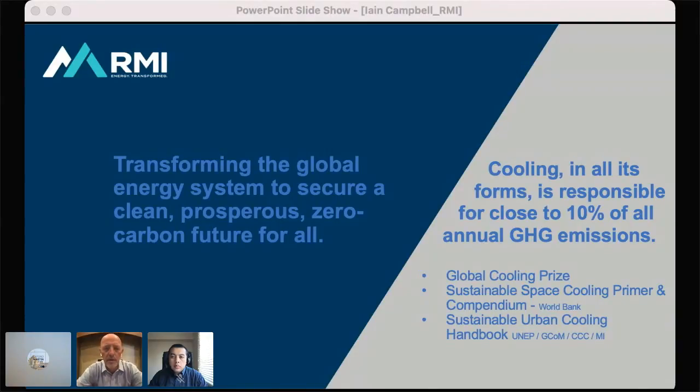A few words first about RMI. RMI is a non-profit organization. Our focus is on helping support the acceleration of a transition to a clean, zero carbon future. If we look at cooling, I think we know that cooling in all its forms today is responsible for close to 10% of all annual greenhouse gas emissions. Cooling has been in our sights for the last 5 years. I think we started our focus in cooling in about 2017, just after the Kigali Amendment to the Montreal Protocol at the end of 2016.